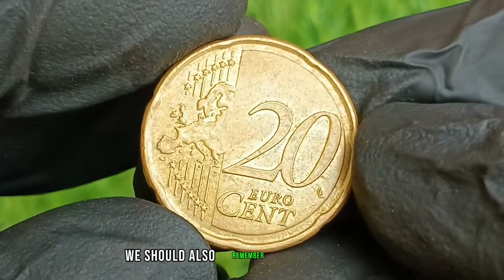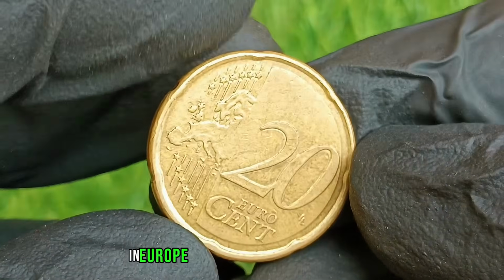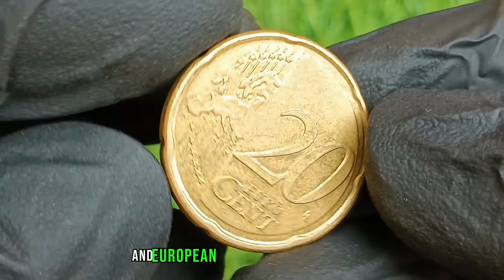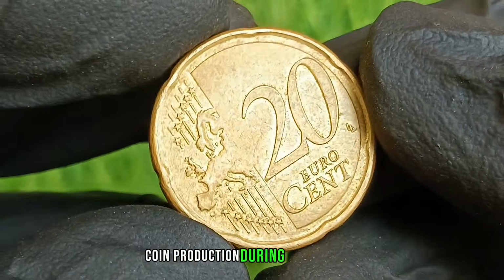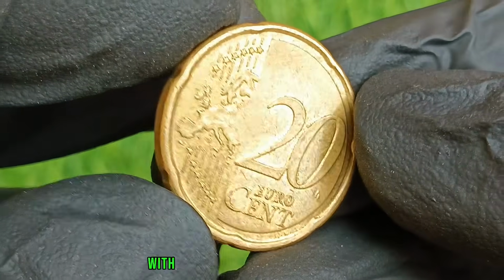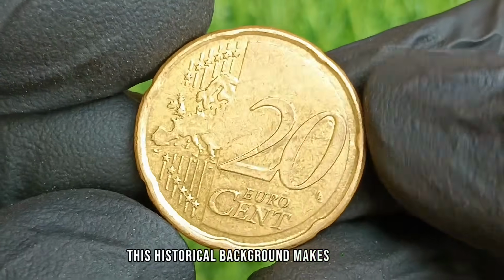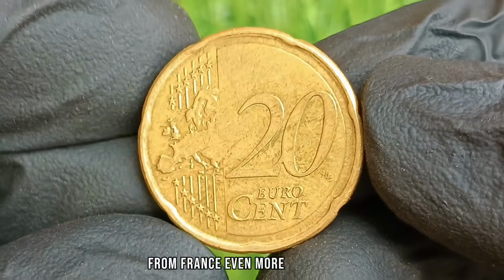We should also remember that 2009 was a year of economic changes in Europe. The global financial crisis had recently shaken markets, and European countries were carefully managing their economies. Coin production during these years sometimes shifted, with mintages reduced or adjusted. This historical background makes the 2009 20 € coin from France even more interesting.